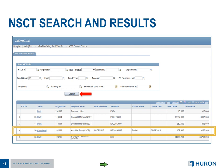The information provided in the search result can be reviewed further by selecting on your hyperlink. Once the hyperlink is selected, it will navigate you into your actual non-salary cost transfer where you can view the details of the cost transfer itself. Just wanted to note here, the highlighted cost transfer is a completed, approved transfer that has been journal generated and posted into the accounting system.